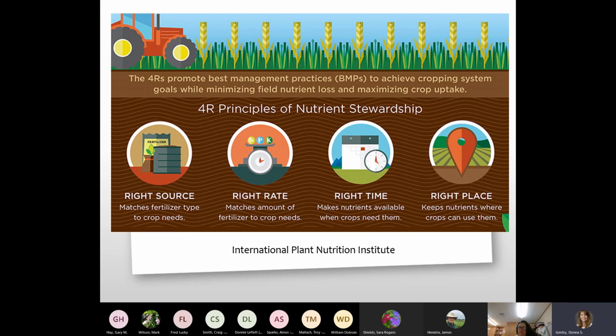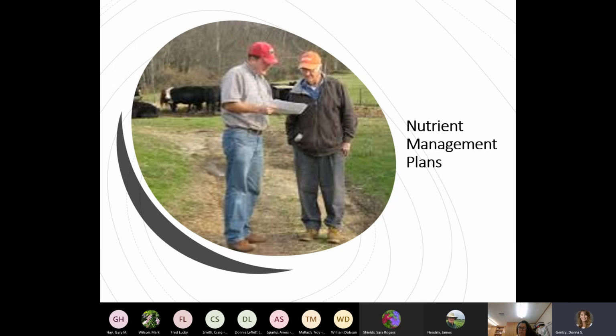The right time: make sure your nutrients are available when crops need them. You don't want to fertilize before any crops get in the ground. There are certain timings when you have to put fertilizer out to maximize crop growth, and you have to know when that is. And the right place: keep nutrients where crops can use them. Obviously if they get washed off of the field, the crops cannot use them. So the application method you use, whether you inject your fertilizer or broadcast it, is something else to consider too. Just following these 4R principles of nutrient stewardship when you're applying nutrients can go a long way in figuring out how to apply them without any kind of water quality issues.